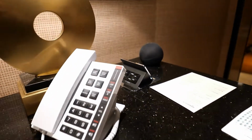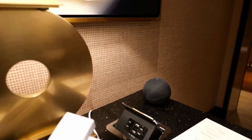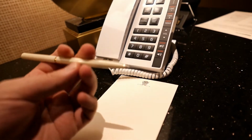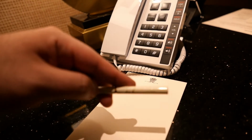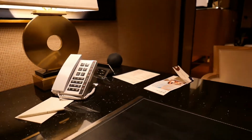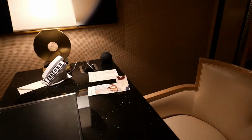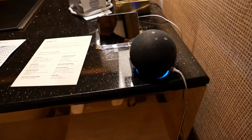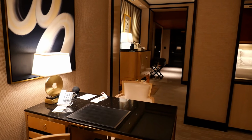But again, power outlets, a phone, a Wynn-branded pen and stationery, and an Amazon Alexa device, which just woke up. The wall-mounted temperature controls are here on the wall just behind the desk.